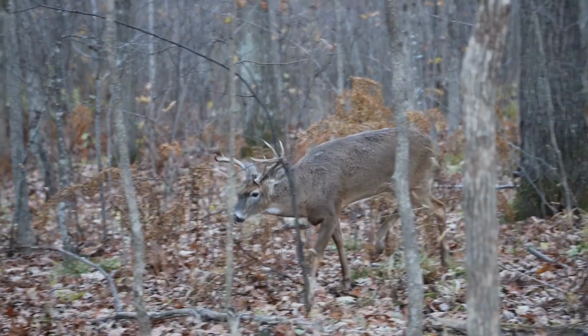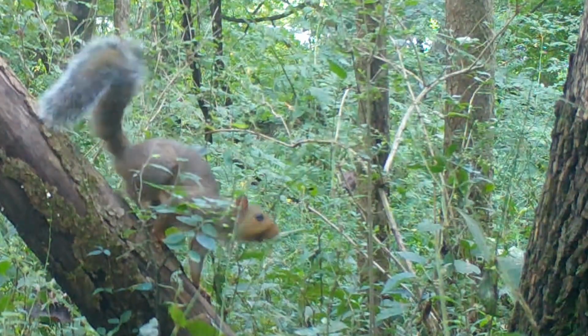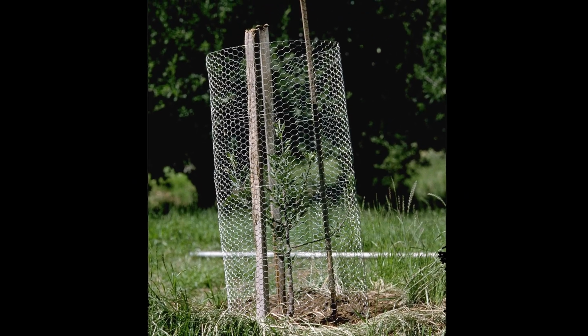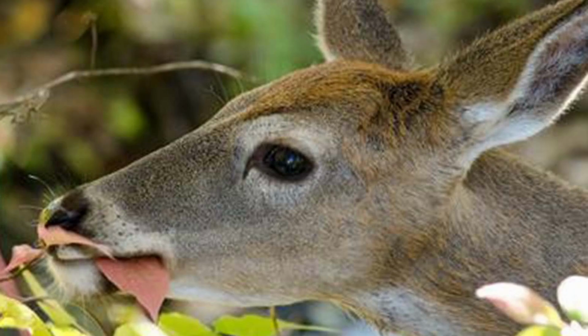Mammals also eat the fruits, and they are a hit with larger critters like deer and even bears to the smaller critters like chipmunks and squirrels. Deer will browse the young leaves and twigs, so protect newly planted trees accordingly. As the trees mature, they become less palatable and can withstand the small amount of nibbling deer may do.